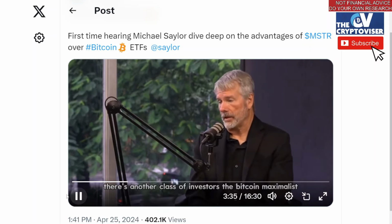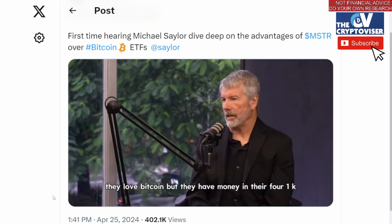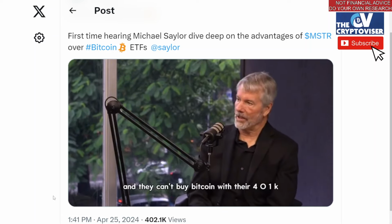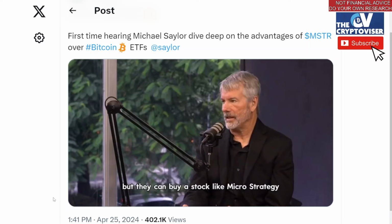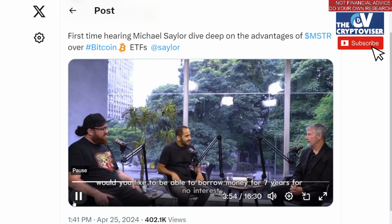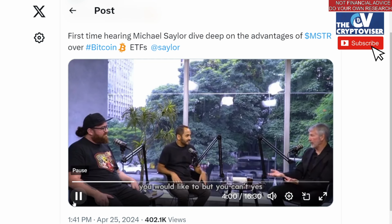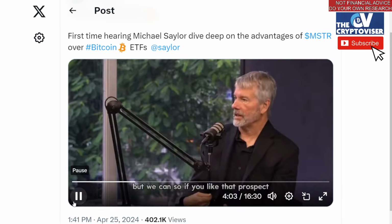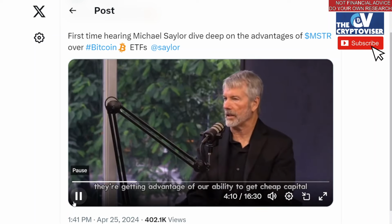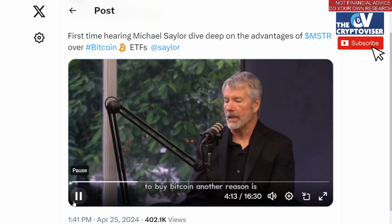There's another class of investors, the Bitcoin maximalists. They love Bitcoin, but they have money in their 401k. And they can't buy Bitcoin with their 401k, but they can buy a stock like MicroStrategy. Now, why would they like us? Well, would you like to be able to borrow money for 7 years for no interest and buy Bitcoin? It's like free money. You would like to, but you can't. But we can. So if you like that prospect, they would buy our stock because they feel like they're along for the ride, right? They're getting advantage of our ability to get cheap capital to buy Bitcoin.